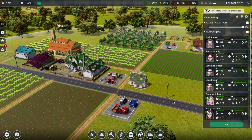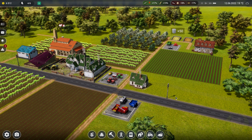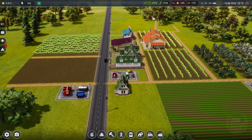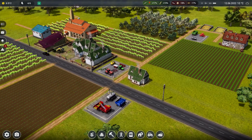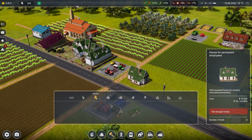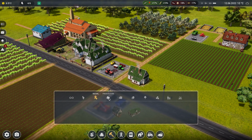I don't know what feed you need to give to the bees. Do you need to give them? Oh, you probably don't even need to. You probably just need them to be near your fields, don't you? Let's maybe have a look at that while everything's running. Let's have a squiz at animals.